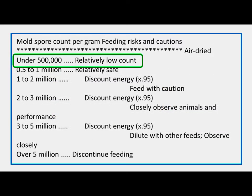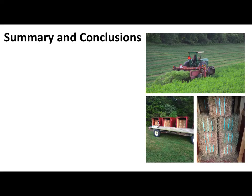It's important to note that even though we had that elevated level with the control, it was still under what we consider a relatively low mold and yeast count, which was 500,000 colony forming units per gram of forage material.